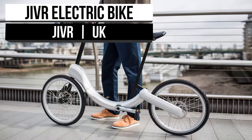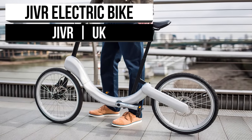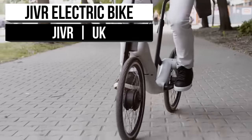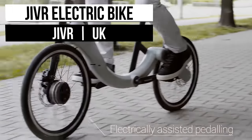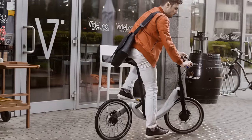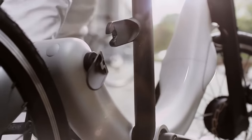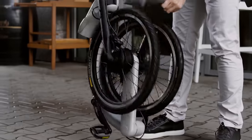After 2 years of market research and development, the world's first folding, electric, and chainless bicycle was created and named Jivr. This 40-pound bike will fold and unfold in just 10 seconds. It's easily transportable on or off the bike. When folded, the Jivr electric bike takes up nearly half the size of its original form.